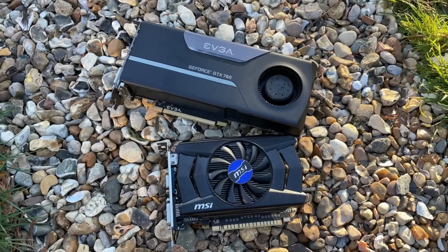But there we go, the 760 and the 750 Ti are more likely to trade blows now in 2023, with the older card being officially unsupported. This is a lot different to what you could have expected back in the day, when both of these were fairly fresh to the market.